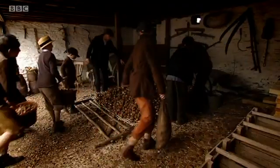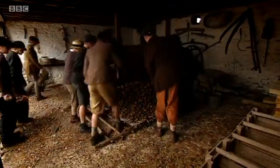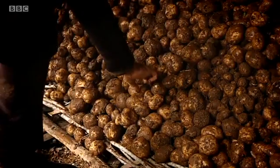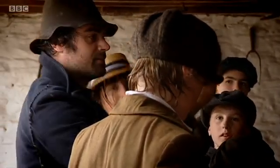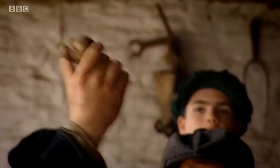Presentation was crucial to the Edwardian consumer. Muddy potatoes would have been difficult to sell. Fall down the sides. We'll try and get them on top of the pile as well. Anything that size and above gets washed. Anything that size and below goes in the sack.